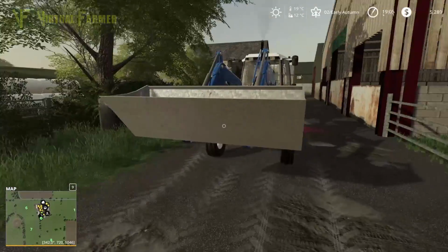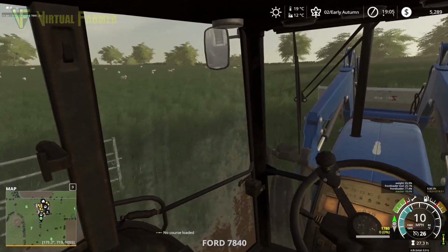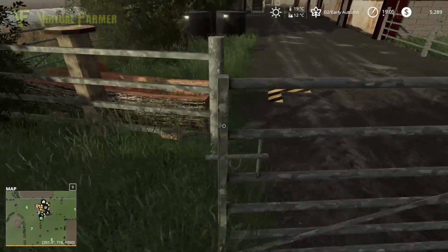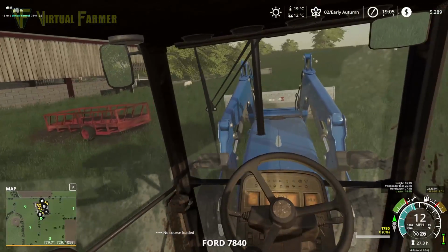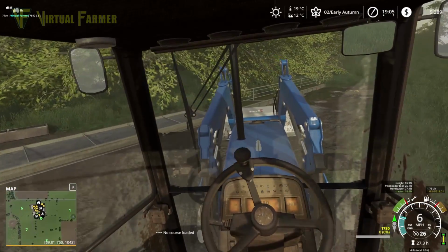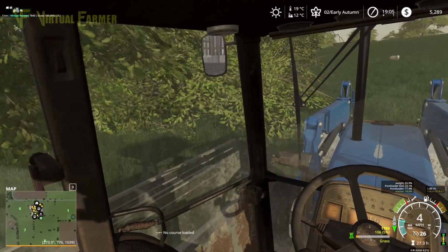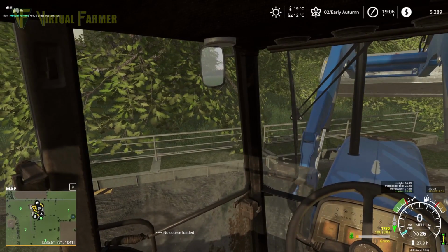Let's get that open. And the sheep do not seem that interested in us, which is good news. Close that. There we are. Head over here. Just make sure that we get this cleared up. And that'll just keep the sheep happier. They're not overly fond of eating from a messy trough, even if they are the ones making the mess.